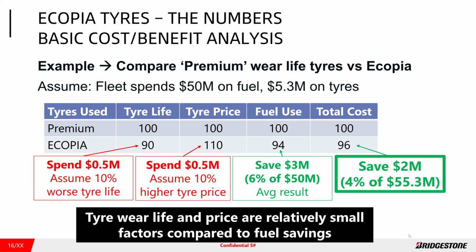However, then if we move to the fuel usage, now we've gone from a 100 index down to a 94. So that's an assumption of a 6% fuel saving, which equates to $3 million. So the overall total cost is a saving of $2 million, or 4% of the $55.3 million overall spend that the fleet was having. So the summary down the bottom: tyre wear life and price are relatively small factors compared to the fuel savings that you will achieve with the Ecopia tyres.